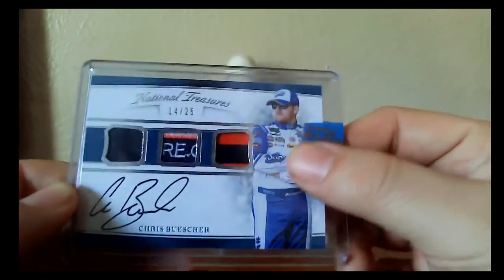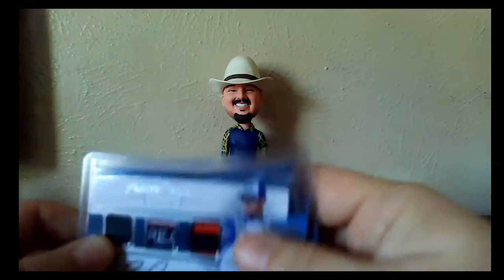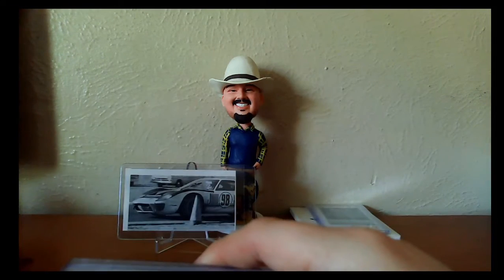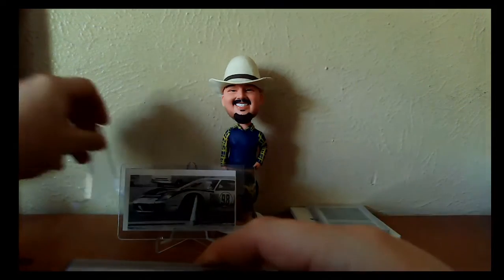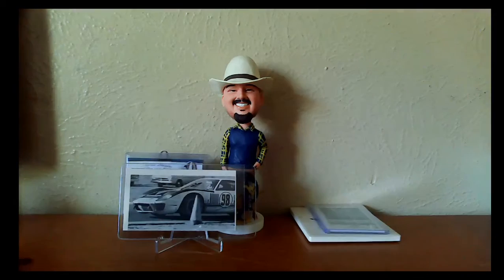But these are the first 2 National Treasures cards I've owned of any sport at all. The guys I've collected and how I've collected, they just haven't been anything I've been actively searching for, and obviously the prices are usually pretty high. I got those from the Nuts group, and David really took care of me. I actually bought some more cards from him later on that you're going to see here.